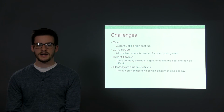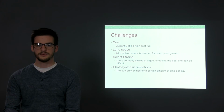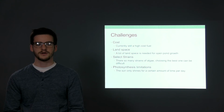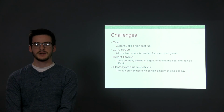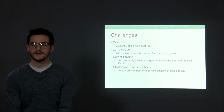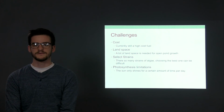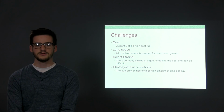The cost, it's a high cost fuel, and that's because of the processing and the cost involved with growing it. There's also land space issues. A lot of land space is needed for the open pond growth. And there's only select strains that can be used for algae. There are so many strains, and finding the one that will work best can sometimes be a bit of a challenge. And it becomes a bit of a trial and error when you're first starting an algae growth, finding what strain will work for the area that you are in.